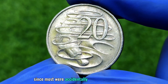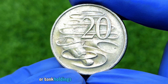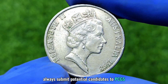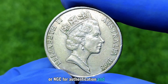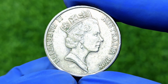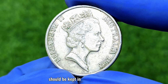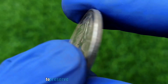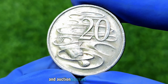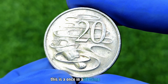For those hoping to uncover this legendary coin, vigilance is key. Since most were accidentally released into circulation, checking old coin rolls, inherited collections, or bank holdings could yield a life-changing find. Always submit potential candidates to PCGS or NGC for authentication, as counterfeits exist. But certified pieces are indisputable. Storage is critical. Any genuine 1998 20-cent coin should be kept in a climate-controlled, tamper-proof holder to preserve its multi-million-dollar status. Networking with top-tier numismatic dealers and auction houses may provide leads. But patience is essential. This is a once-in-a-lifetime discovery.